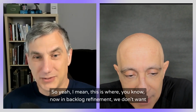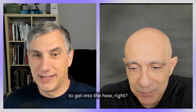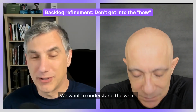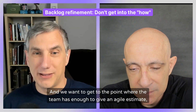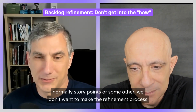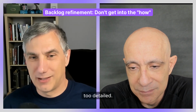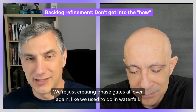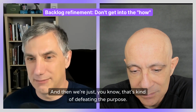Yeah. And in backlog refinement, we don't want to get into the how, right? We want to understand the what, and we want to get to the point where the team has enough to give an agile estimate, normally story points or some other. We don't want to make the refinement process too detailed. We're just creating phase gates all over again, like we used to do in waterfall, and that's kind of defeating the purpose.